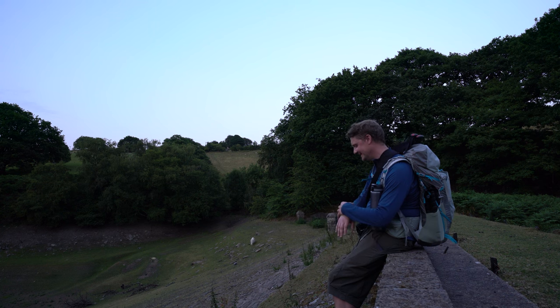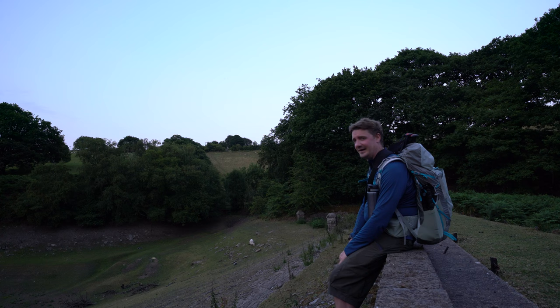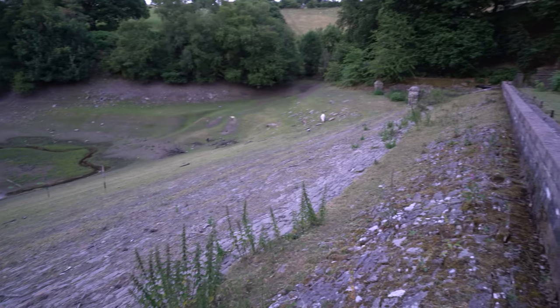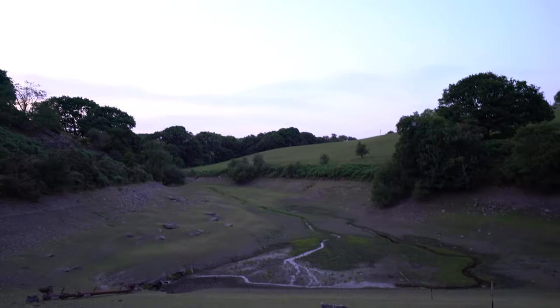Still, it's getting quite late now. It's 9:10. It's feeling a little bit cooler now. So we've got to get up that hill, past the farm, and we've got to get on a road really quickly, a tiny little road, and then get up to the local hill and try and find somewhere suitable to pitch.